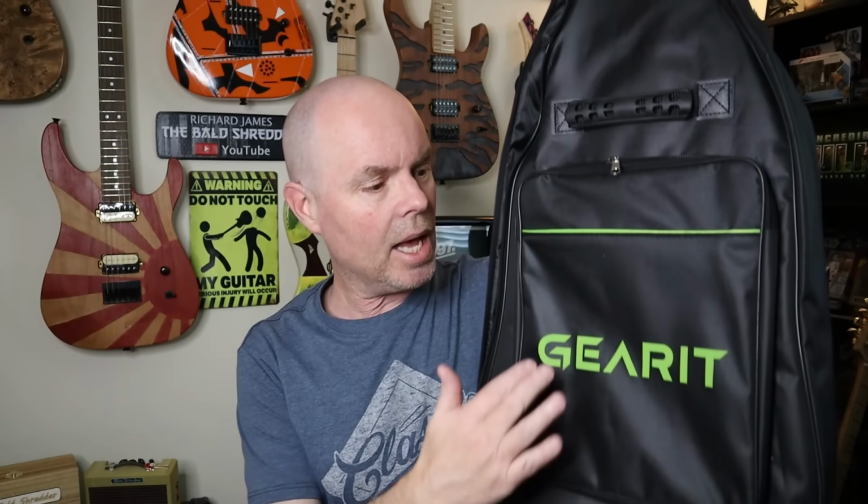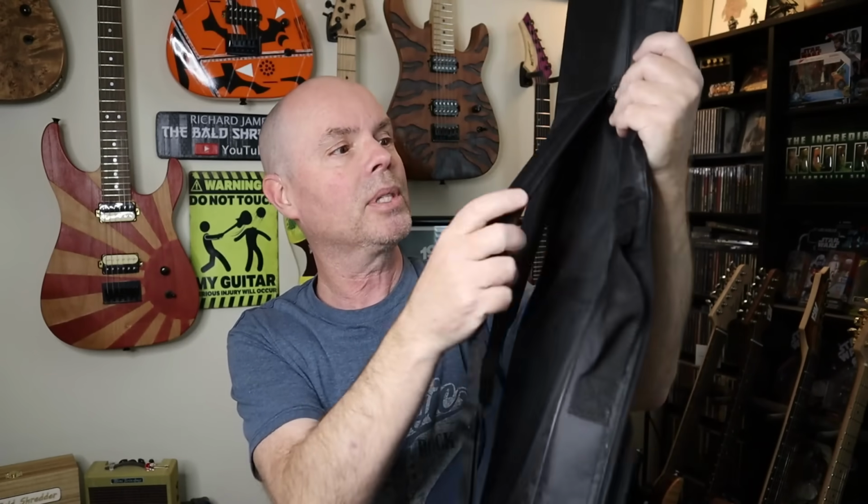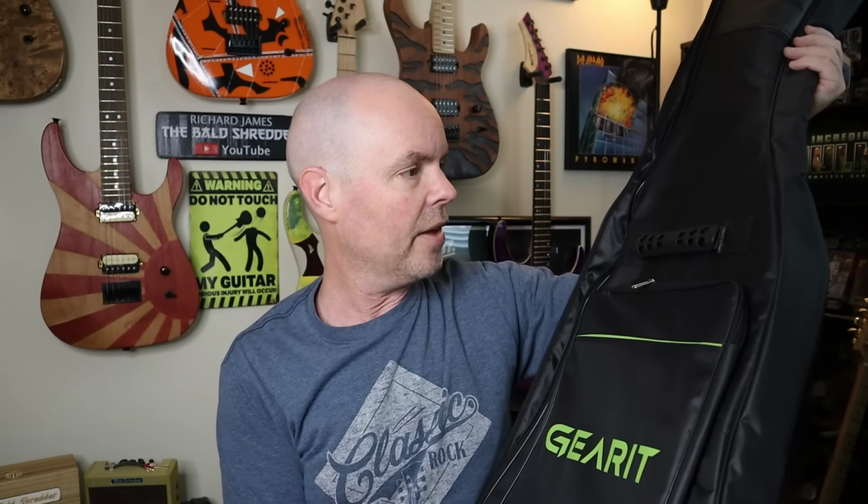So we got the gig bag with the logo on there, with the rubber foot on the bottom, a nice handle here, big pocket, the straps on the back. Yeah, it's not the greatest gig bag, but it is by far not the worst one either. And then we got a bag full of stuff here. Let's see what is in the bag.